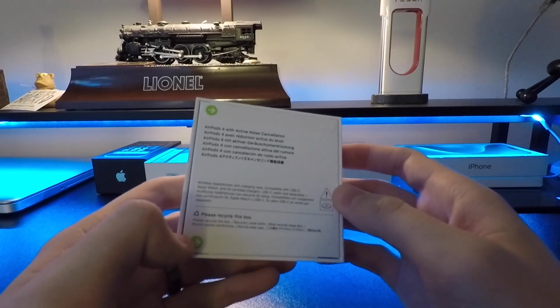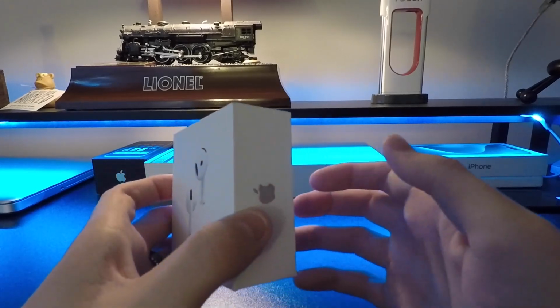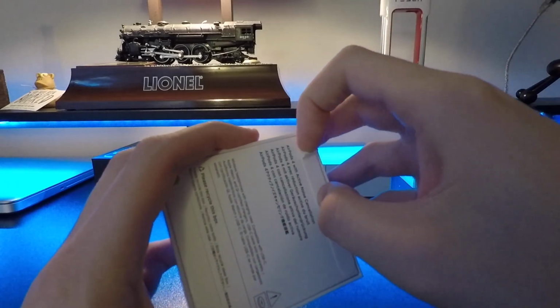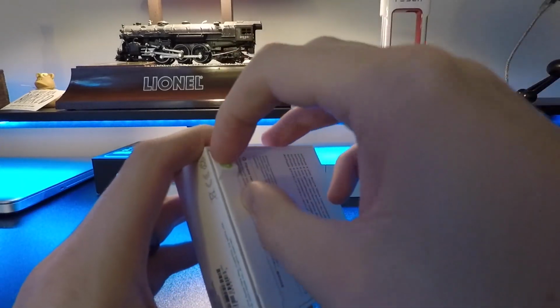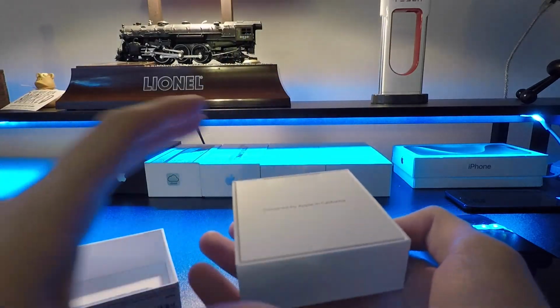One thing you'll notice with these new boxes is the box is a relatively similar size. It might be a little bit smaller. But this box was not wrapped in plastic whatsoever, because Apple is all about the environment nowadays. They still have their typical pull tabs here on the back, so we're just going to pull those off of there, and then they should just slide right out.